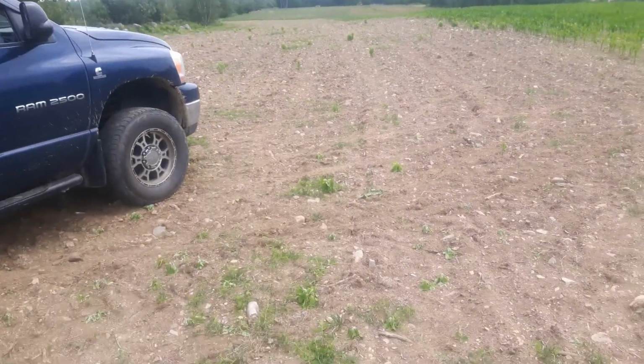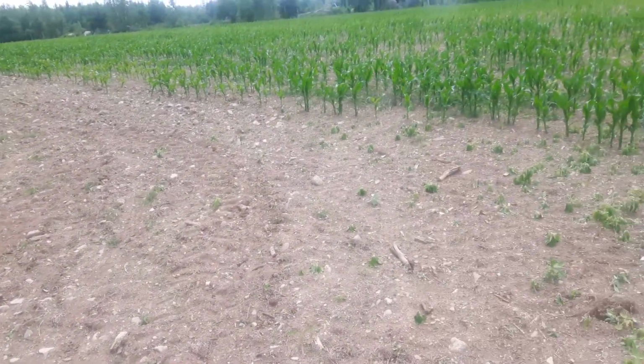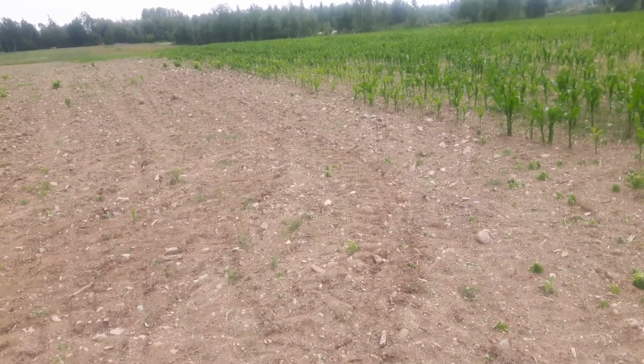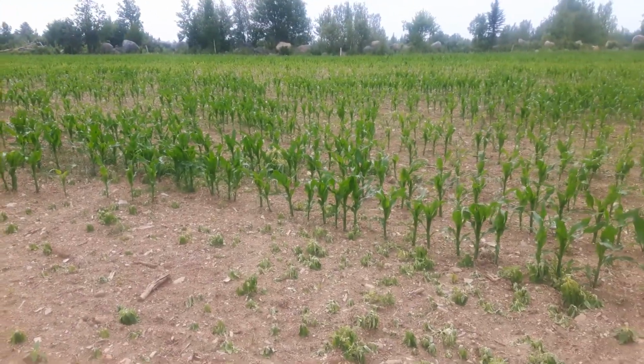So yeah, just out cutting posts up. Got a fence right down and around the house as close as I can, so I can get them meat around all the equipment. Can't even find half the equipment sitting out in the field, all grass around it. So anyhow, corn's coming good. Sprayed it here the other day.